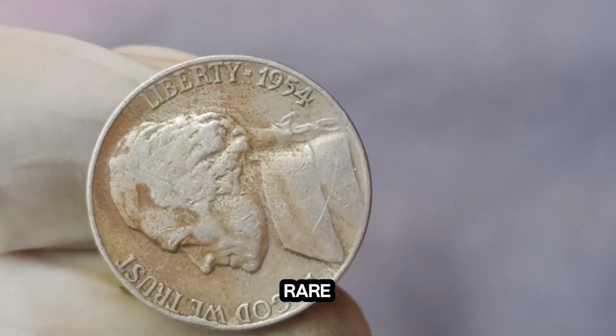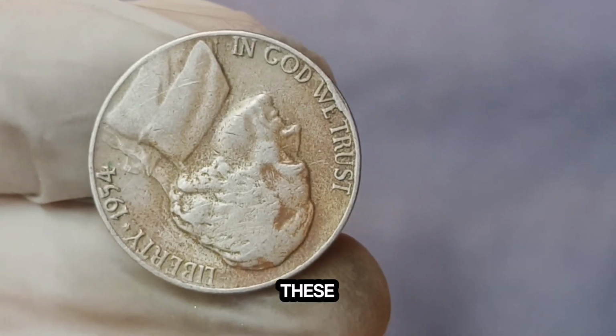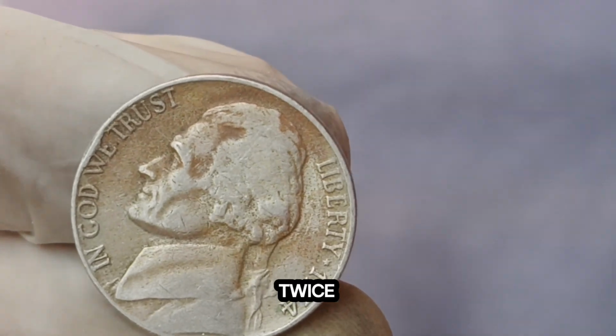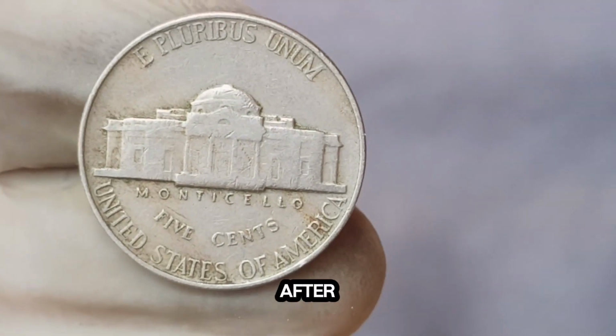Here's why: rare mint errors. Some 1954 nickels have minting mistakes that make them extremely rare and valuable. These include double die errors. Some coins were struck twice, causing noticeable doubling in letters, numbers, or Jefferson's face. These are highly sought after by collectors.